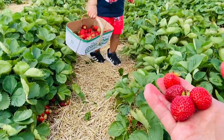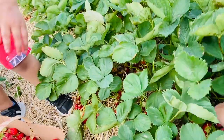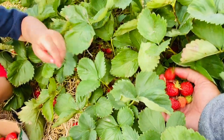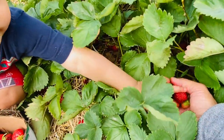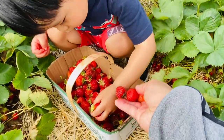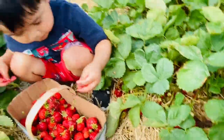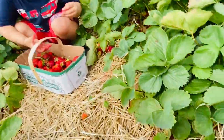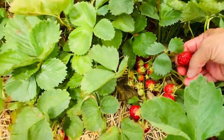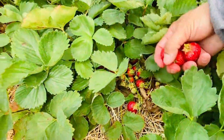Come on. Riley, bring the basket here. Okay, we're paying $3 for the basket. There's a whole bunch here. See? Oh, you're gonna get stained on your shirt. Here, see? See here, guys? So this is how you pick it. Like that.